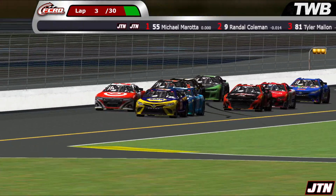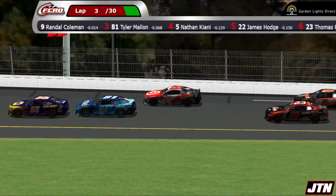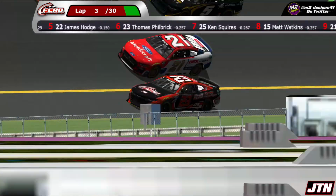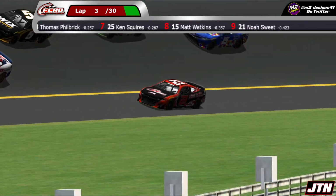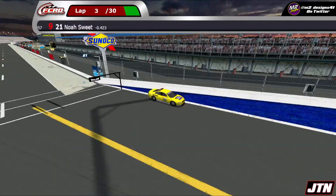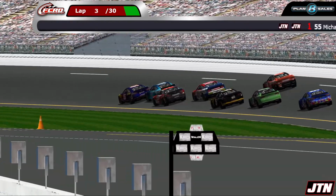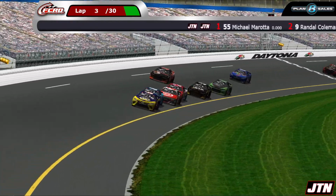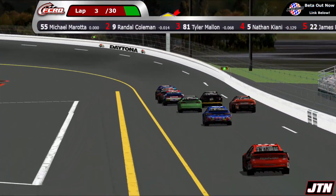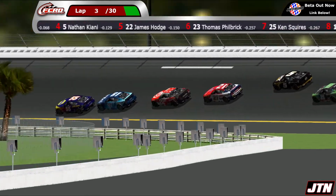Now Hodge is going to go to the outside in that number 22 Honda Accord. And Joe, looks like they're getting a pretty good suck up right now. Really good to set up a slingshot as the 22 and 23 almost get together. 23, Philbrick, down on the apron. He keeps it steady, keeps it straight, back on track. We'll see if he can catch the draft here of the 15 of Watkins, but great save by Thomas Philbrick there. Got to thank the driver of that 23. None too pleased with that 22. One number off, I'm sure he's giving him that extra one out the window. That might be the case.